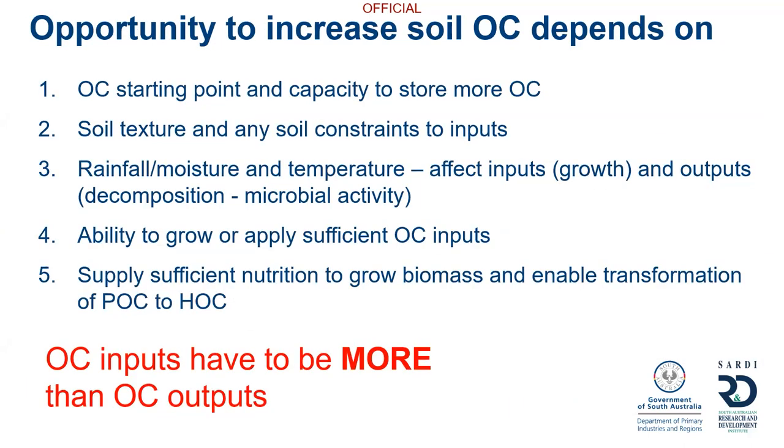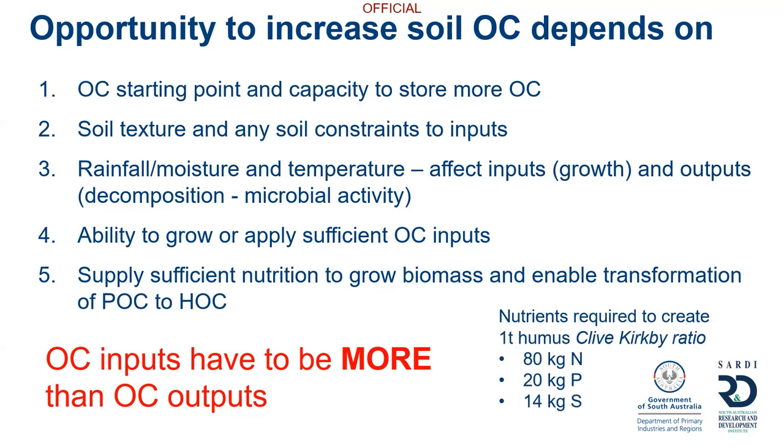So the opportunity to increase soil organic carbon depends on the starting point and the capacity to store more organic carbon: texture, rainfall, moisture, and temperature, which affects the growth and the breakdown. It also depends on the ability to grow, apply sufficient organic carbon inputs, and sufficient nutrition to grow the biomass to enable the transformations through to these particular organic carbon or humus organic carbon, which will last a lot longer in the soil. And there's some sort of ratio that Clive Kirby and Cicero put together, you know, how much nutrient you need to do that.